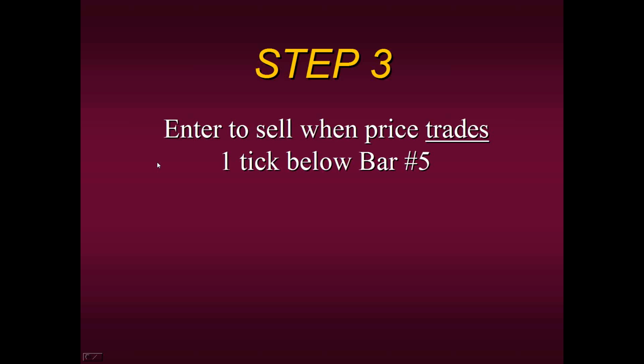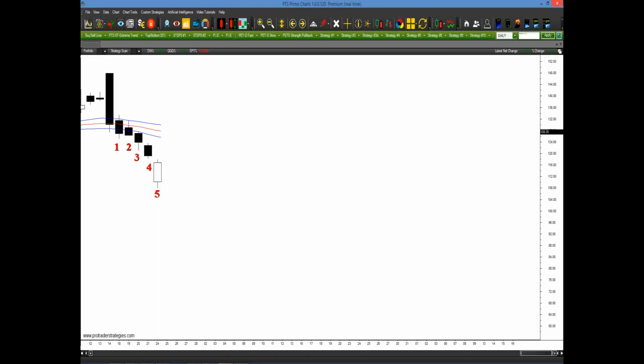We want to enter to sell when price trades one tick below bar 5. This is our confirmation that it's going to be going lower. So here's bar number 5. So we want to place some type of line here on our chart or just somewhere to let us know that this is where we're going to go short. It doesn't have to close below there. All it has to do is trade there, all right?